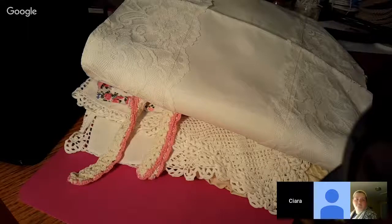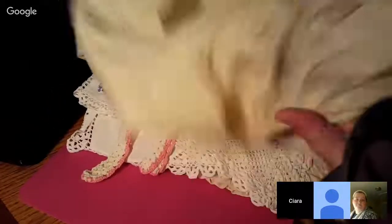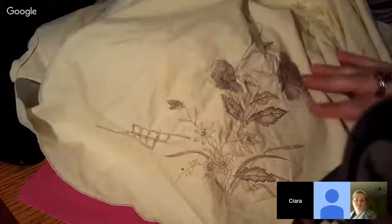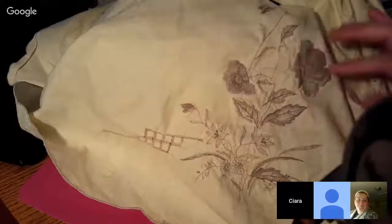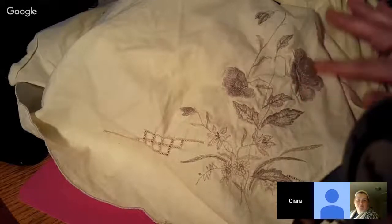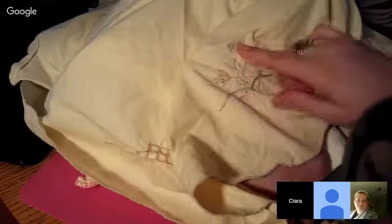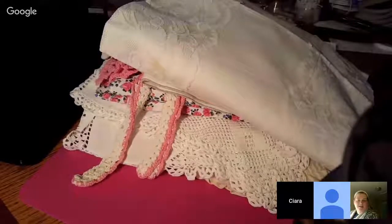And then the last piece is this huge tablecloth with an absolute ton of embroidery on it. And it's just gorgeous. Let me show you. Look at these flowers. Oh my goodness, they're absolutely stunning. And they're all over this tablecloth. It's a cream color, and this is almost like an amethyst and gray. It's just beautiful. And these are covering the whole tablecloth. And then it even has these little flowers. I mean, you'd be cutting things out of this tablecloth for days. It'd be a lot of fun.